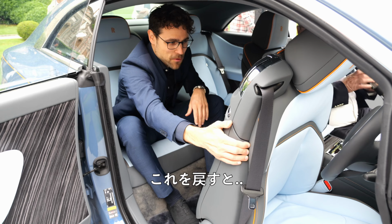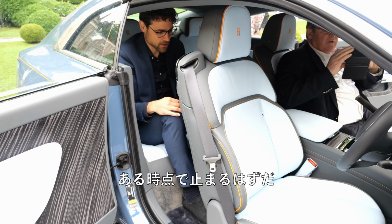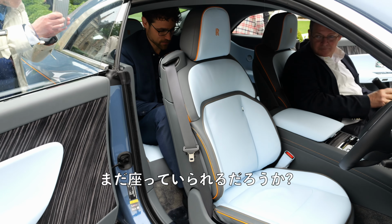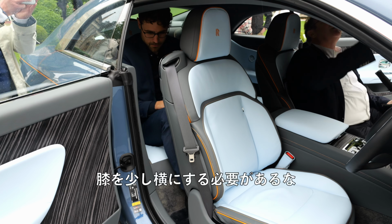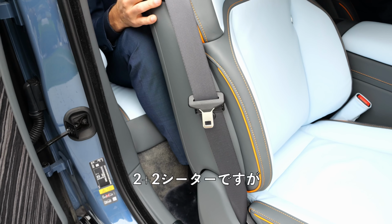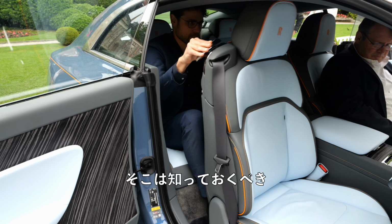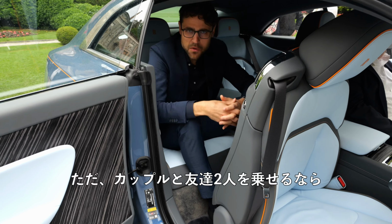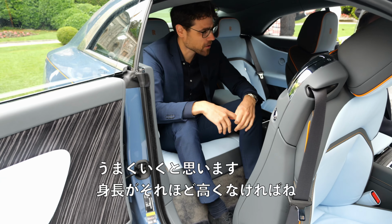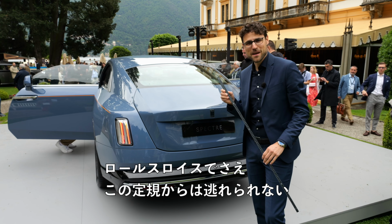And when I turn this one back in here now, let's see, it moves back. Then at some point, it should stop. But can I still sit here when the seat is driving back to my initial driving position? Well, I have to put my knees to the side a little bit. So, yeah, it's really 2+2 seaters. So 4 tall adults, barely, I would say. But I think a couple and 2 friends, something that does work, when they're not too tall. Even the Rolls-Royce is not safe from my ruler here.